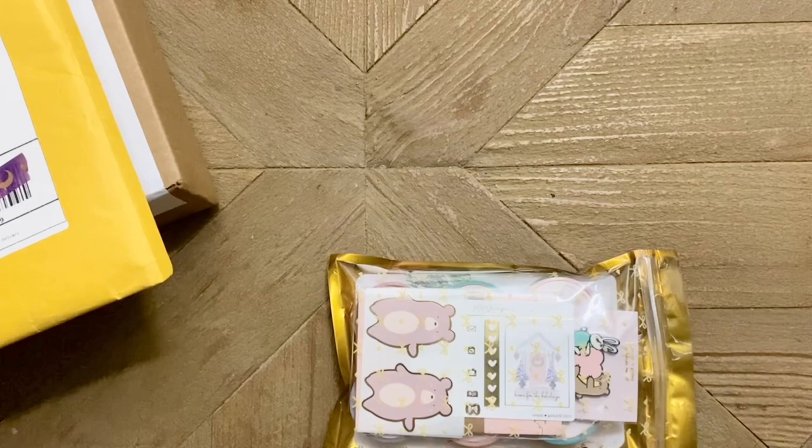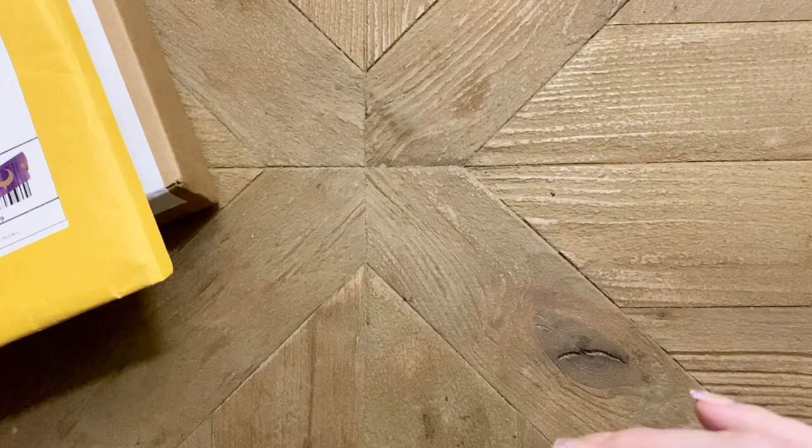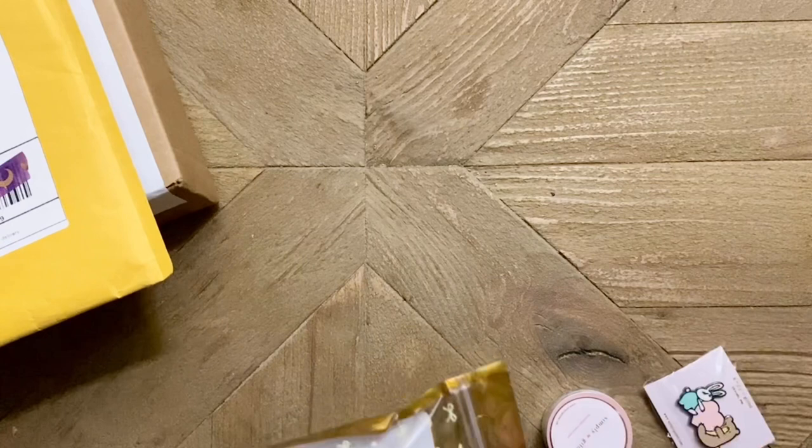So back a few weeks ago, Simply Gilded did what they called grab bags. And so that means I don't know exactly what all is going to be in here, but I specifically picked the pastel holiday grab bag. So, oh my gosh, I love a good mystery, okay?